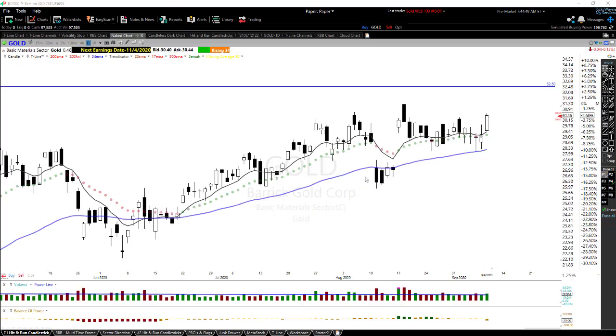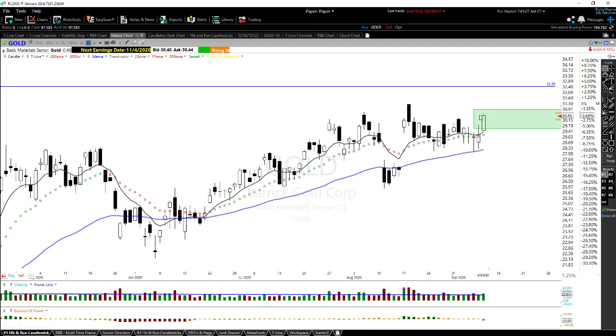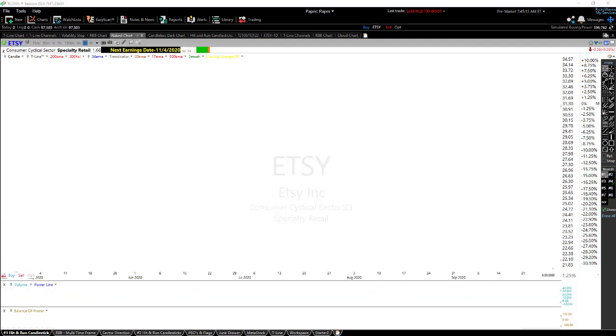GOLD may be setting up. We've rallied up, pulled back a little bit. Looks like we're consolidating. We've had a couple of good days here. Watch for 32.50 and possibly higher. As far as the buy box goes, it's pretty simple, inside yesterday's candle. So possible entry here, 32.50 as a short-term target on this.